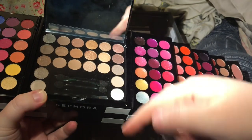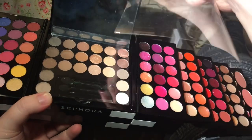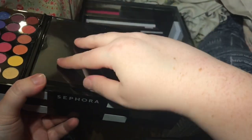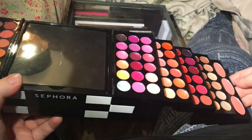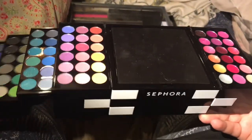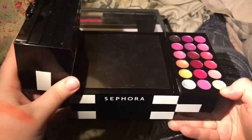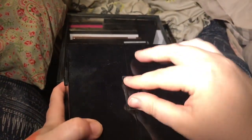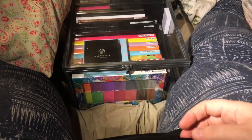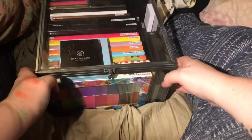Oh, and then we have some here as well. So it's one of those enormous big palettes that they always get for Christmas for people. But yeah, so that's what that is. I just think it's fun. And it was really cheap. Like that. And then you can lock it. So that was that. Now I only have my palettes that I have made myself left.